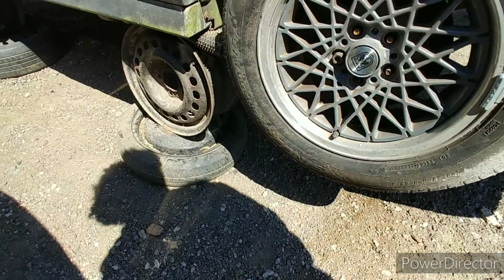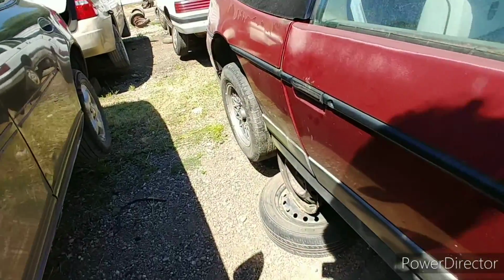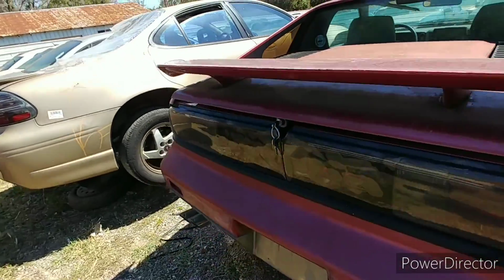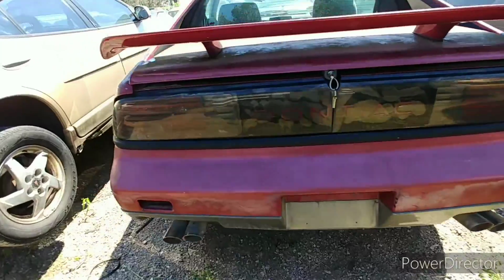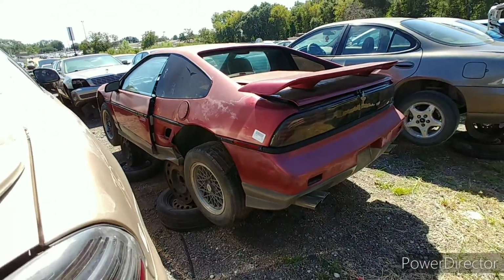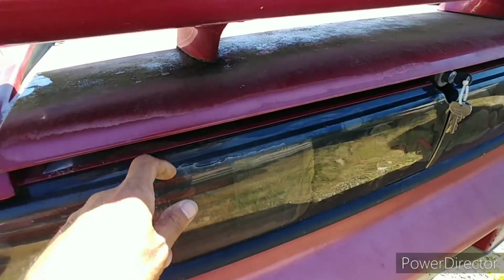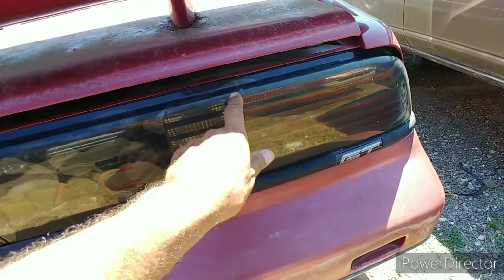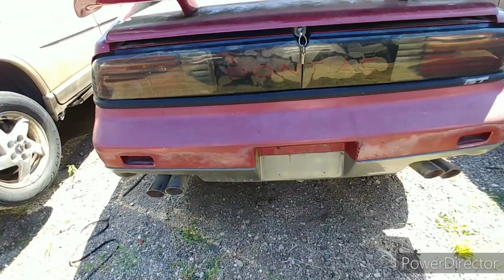Size of these 2056015s. Got the GT wheels. Too bad they're kind of expensive at this yard. Got the GT wing still there. I'd like to get that for my '89 Firebird. I saw some people put these on there and they don't look half bad. Sucks that these can go for a pretty penny if they're in nice shape, but this one's cracked here and it's got the crack along there.